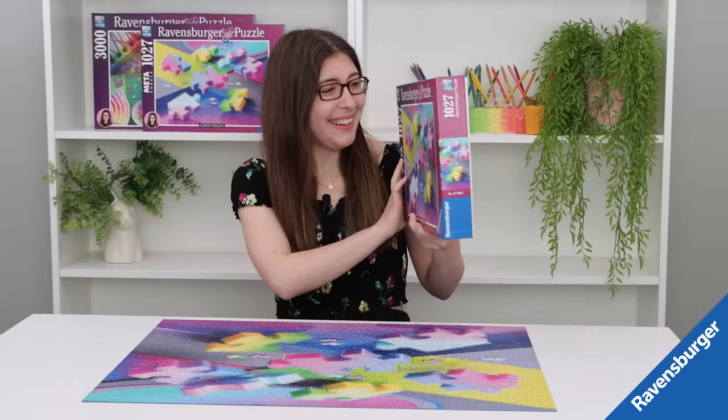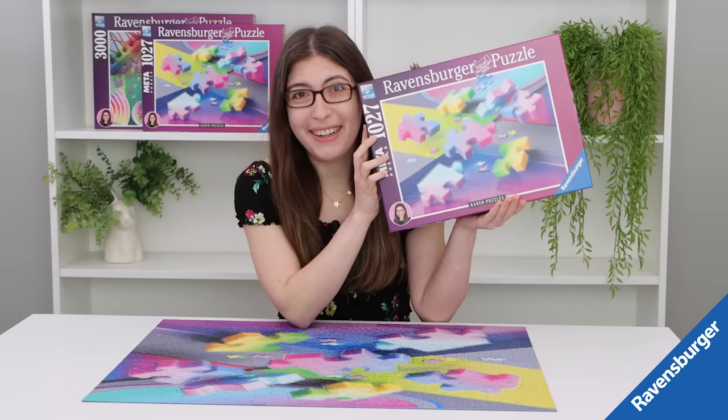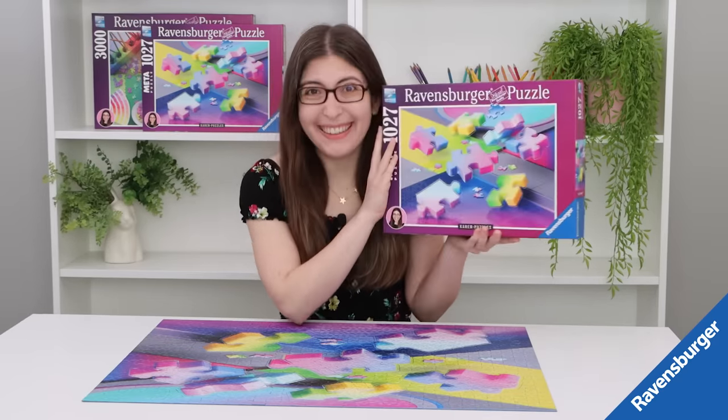You guys, it's here. My second puzzle with Ravensburger is finally here.